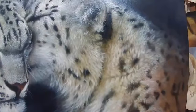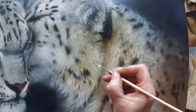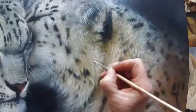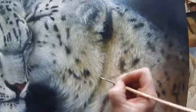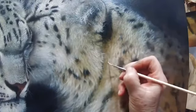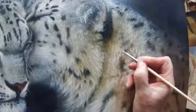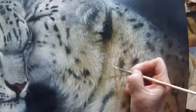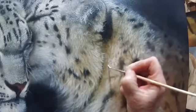So you've got some little highlights. And again, there's a tiny little bit of Naples yellow with this. This isn't the whitest white. See, that's looking a little bit more plusher now. And then this is like a woolly sort of coat that lays in tufts, if you will. So we can go back over here.